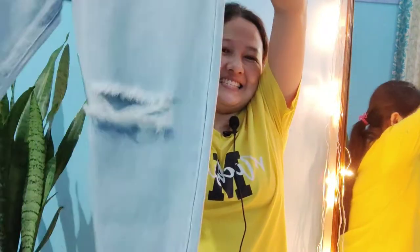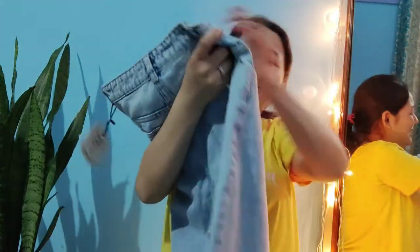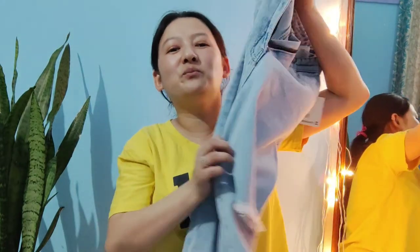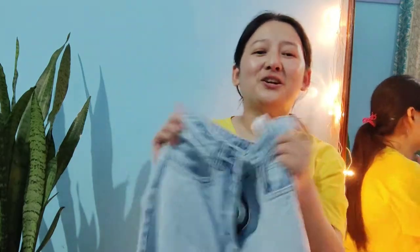The other one, the best purchase from this haul is these jeans. Come on guys, look at this. Can you please appreciate the color? Two pockets going at the back, two in the front, and this is a wide leg jeans with grunges here, both sides. It looks really perfect. You can see the video here.